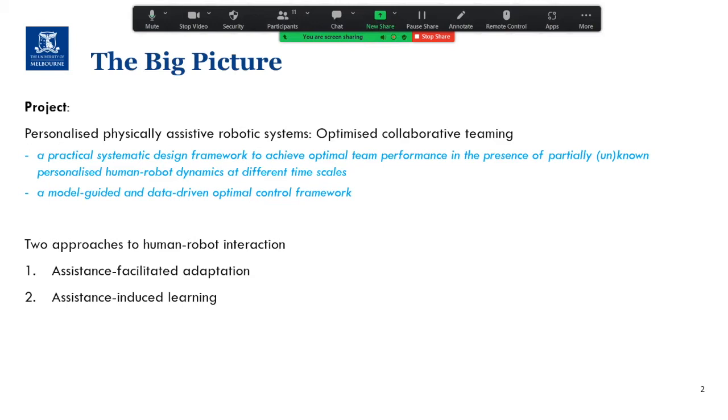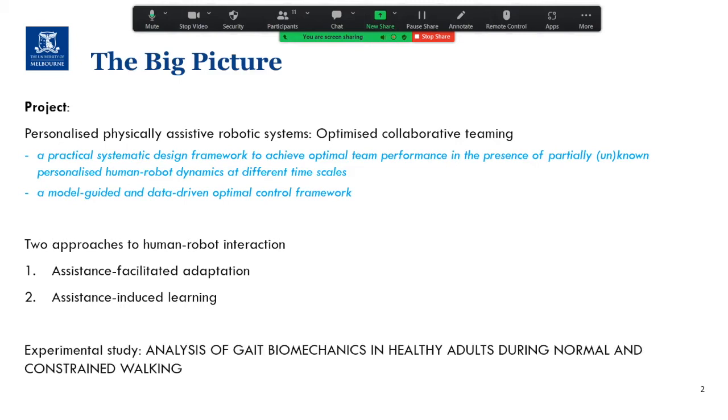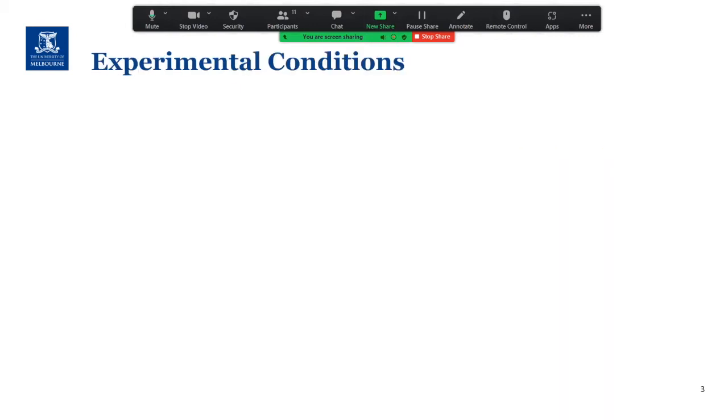The second one is assistance-induced learning. This is something that goes in the direction of restitution of human walking, where you're trying to use the robot to help the person while he's being assisted. But also the idea is that some of that benefit is retained when you remove the robot. That's basically motor learning. And so what we are trying to do with this study is understand human walking that can then help us to go in the direction of assistance-induced learning, because we really want to understand why humans walk in a certain way and how.